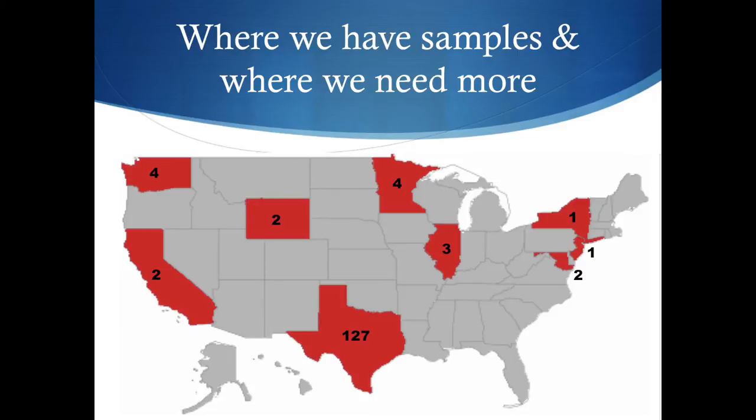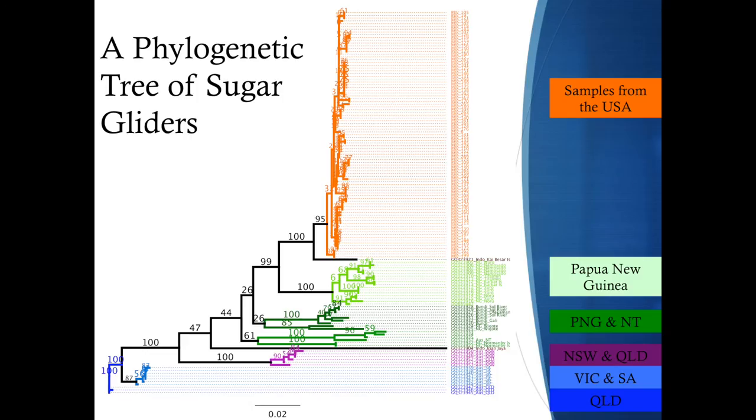The strength of my conclusions will be directly proportional to how good the sampling effort is. So for us to draw conclusions about the whole population, we really need to have a representative sample from a broader area. So if you are a sugar glider owner pretty much living anywhere other than Texas, then I would be interested in receiving samples from your gliders. But still, sequencing from 146 animals is still pretty good, and it is certainly enough data for us to start to have a look and address that question about the origin of sugar gliders in the USA.